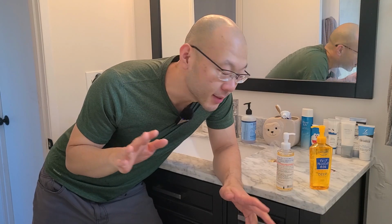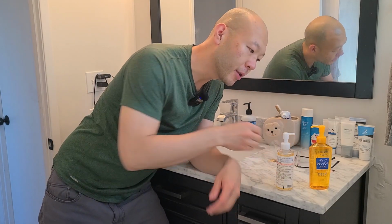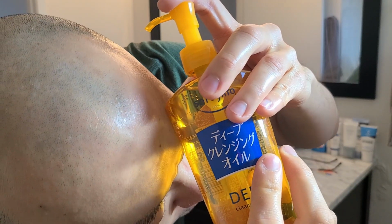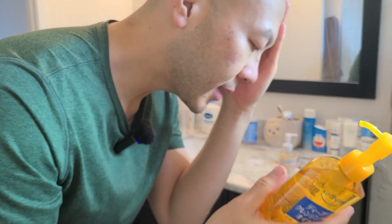So they both feel pretty similar. If I had to pick one, I would go with whichever one is least expensive. But let's try to get some real-time footage of this going on here. Try to keep this on the left side.